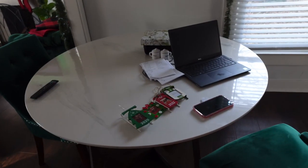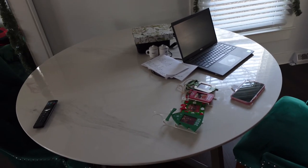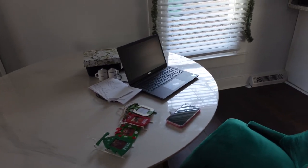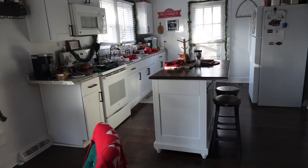So right now my kitchen table looks like this. I have to put the tablecloth down and start decorating. I also have to clean up the kitchen and everything and just get everything in order. But yeah, this is how everything looks now, but we're gonna get it together.